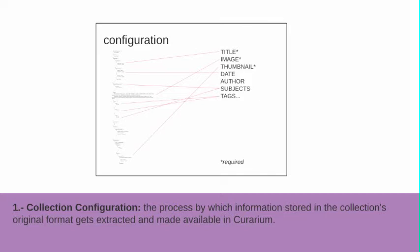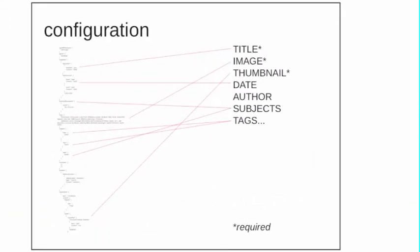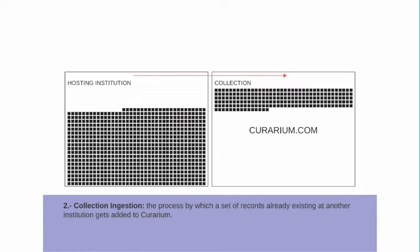So the first part is something that would happen before the user comes to the site. A content provider decides he wants to share a collection with Curarium, and he ingests his collection into Curarium. So we host the collection in Curarium, and then what you get as a user when you go to Curarium is this repository of different collections.